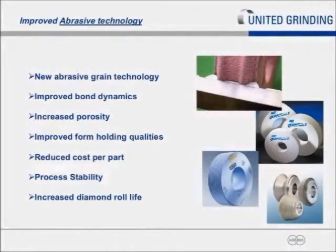And wheel customers now talk more about cost per part as opposed to wheel cost. I think the newer wheels are substantially more expensive than an old wheel of 20 years ago, but the wheel life greatly outweighs that cost, so your actual cost per part is substantially less. And then kind of the resonating theme is the process stability. I think the quality of the wheels has gotten much better, the balance, the consistency of the blend, and they're able to give us a process that matches the stability of continuous stress.